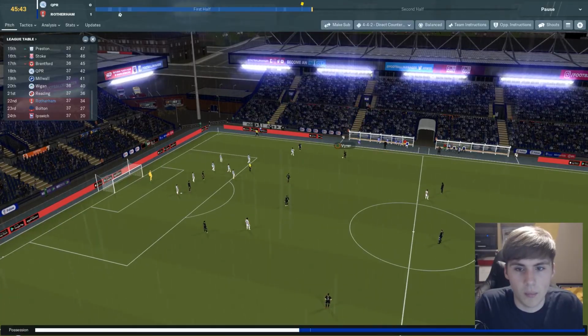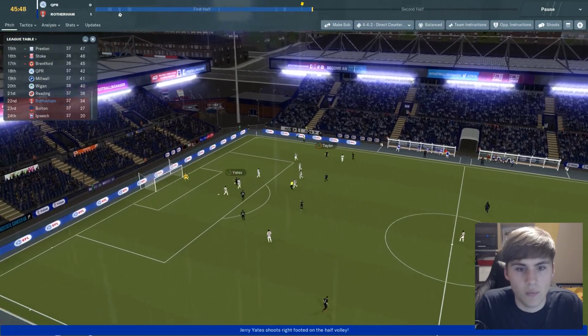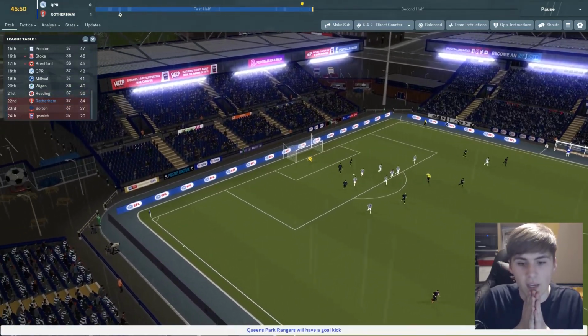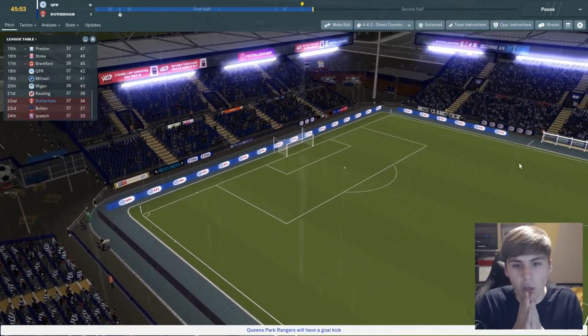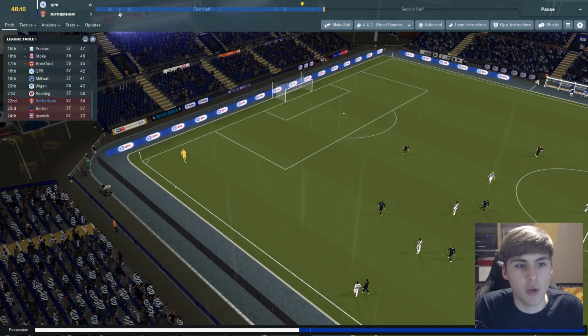Free kick here from range. Vina into Towel. Into John Taylor. Whips one in towards Jerry Yates. And I think it clipped the top of the bar. Huge chance right after half-time. Would have really put a lot of pressure on QPR there.